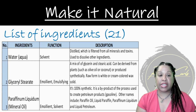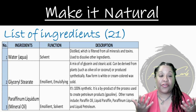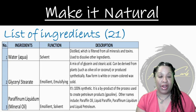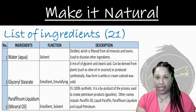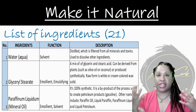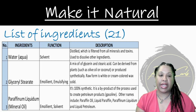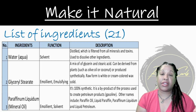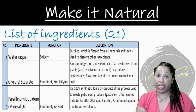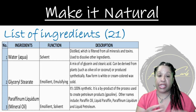Third option is the paraffinum. I hope I pronounced that right. Paraffinum liquidum, which is mineral oil. Now, we all know mineral oil is not good. It just sits on the hair, it doesn't penetrate, and we also know where it's from. But nonetheless, it is also used to be an emollient, which is a conditioner, solvent, again, remember, to help the other products mix well together.